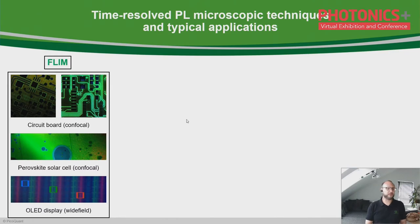And of course, there's also the possibility to check devices like an OLED display. So this was from a mobile phone. We scan it in a widefield. Then you can get an idea about the arrangement of the pixels, for instance, the blue, the red, and the green one. And of course, the quality of this, if everything is fine. And so it's a kind of quality check.